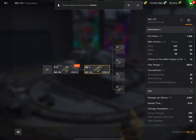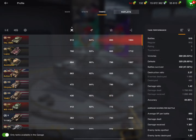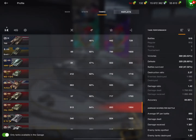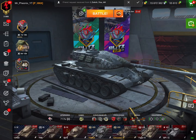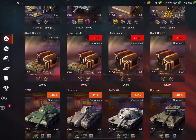I have the tank, and I'm doing very badly with it. I actually think the KPF Z70 is one of my worst tanks, probably one of my worst World of Tanks Blitz tanks. Out of all my tanks, it's just not performing well. 200 games and a 50% win rate. Your armor profile is not the best.